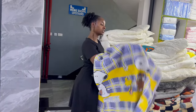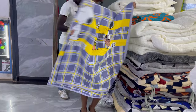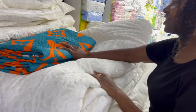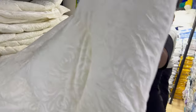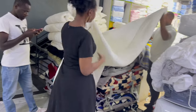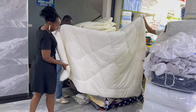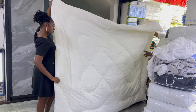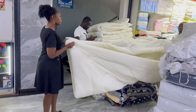Hey. This one has any help for us. It is so soft and so nice. It feels so good. It has 5x6 and 6x6. Very good quality. It's not too heavy. Not really a fun effect. And also it's warm.